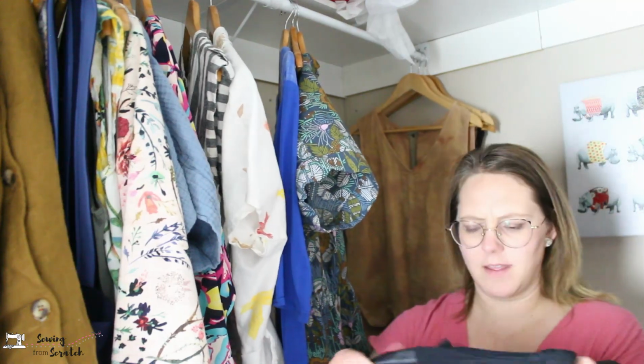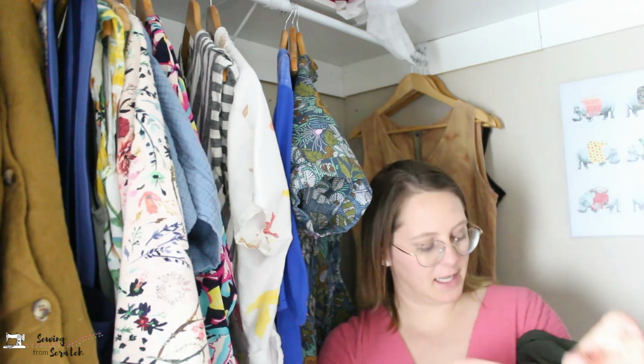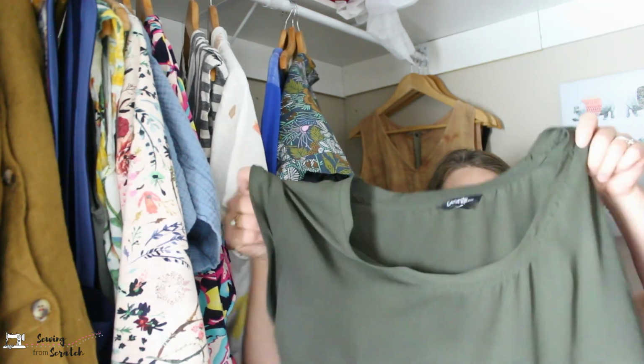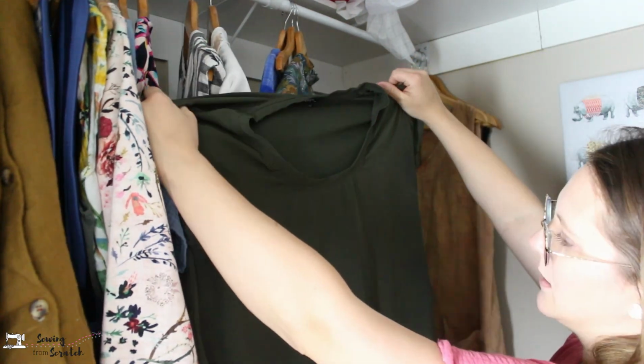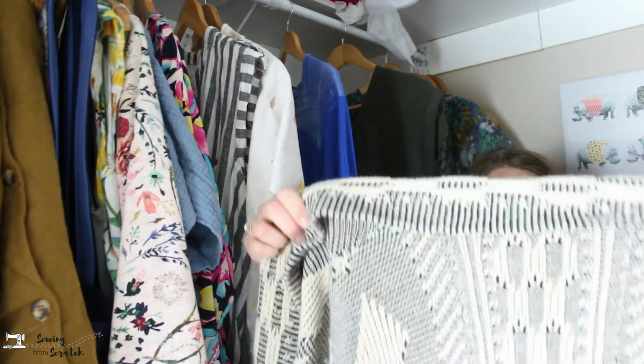Oh, there's some down here, these clothes. So this, I think you guys have seen me wear this leather type of black shirt. It doesn't even fit me right in the bust. It needs a dart taken in. And there's also this olive one you've probably seen me wear. Again, it's olive, but I wear it all the time. I'm gonna leave it in for now. What else is down here? Oh, just another cardigan. Let's go through the drawers.